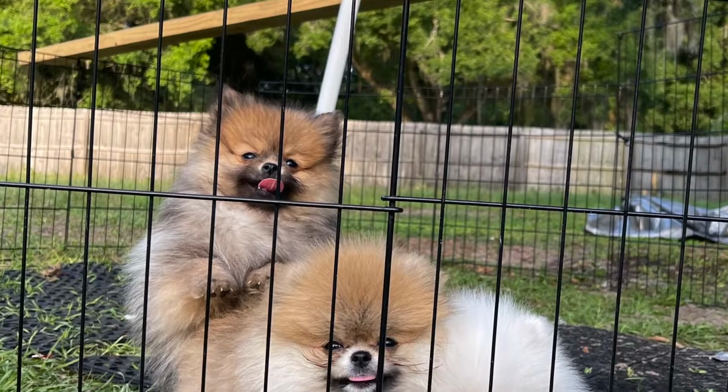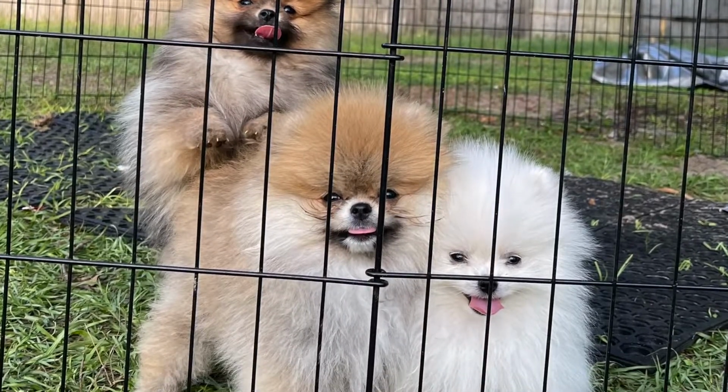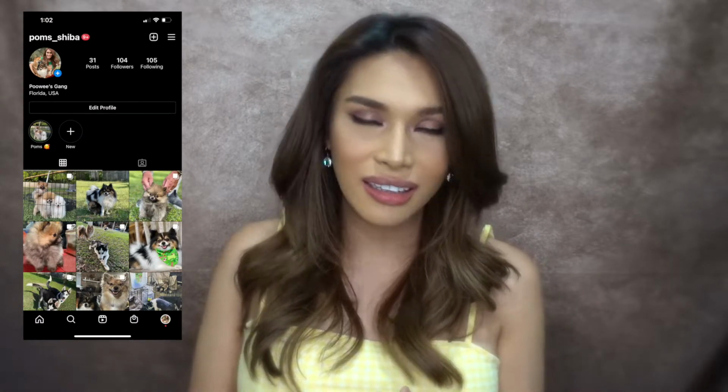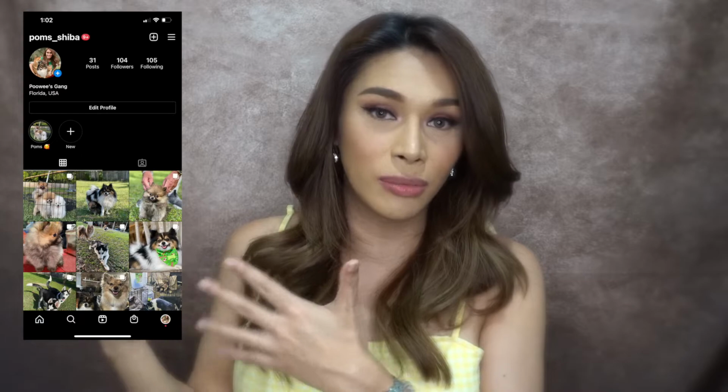So I researched teacup-sized Pomeranians that look like a teddy bear, and I ended up in South Korea. On my Instagram, I added all the breeder accounts that I like, especially the breeders from South Korea, and I contacted some of them and had conversations about purchasing a puppy that I like.